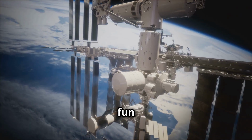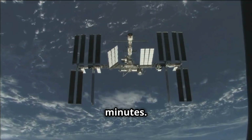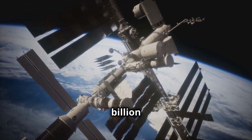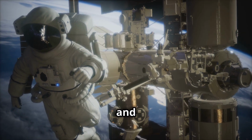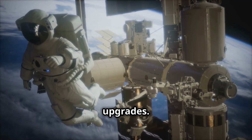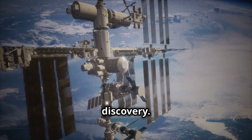And here are some fun facts. The ISS travels at 28,000 kilometers per hour and orbits Earth every 90 minutes. It's the size of a football field and has traveled over 4 billion miles since its launch. Over 260 astronauts from more than 20 countries have visited, and it has witnessed over 130 spacewalks for maintenance and upgrades.